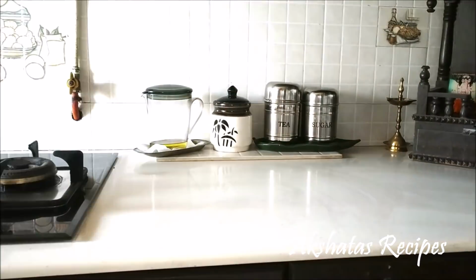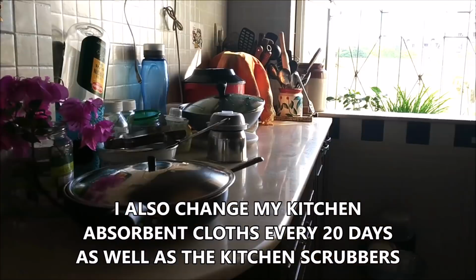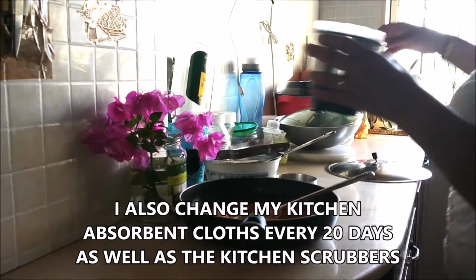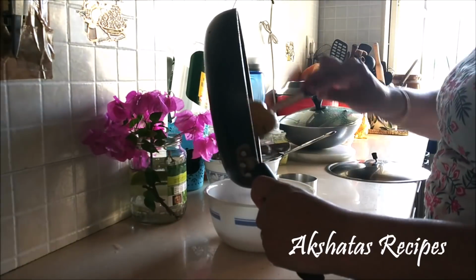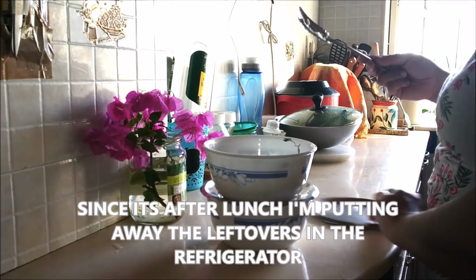I do change my scrubber and my absorbent cloth every 15 to 20 days, or whenever it's very, very dirty. Then I tackle the other platform that I have.